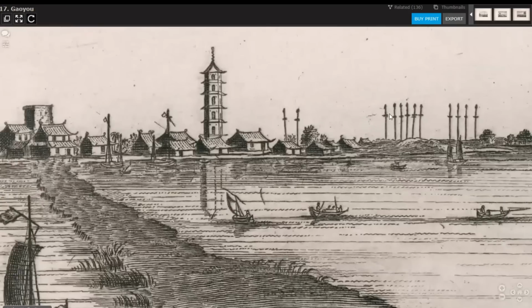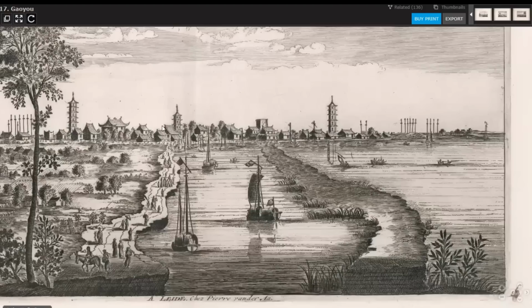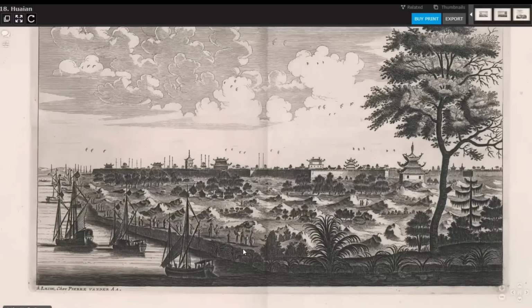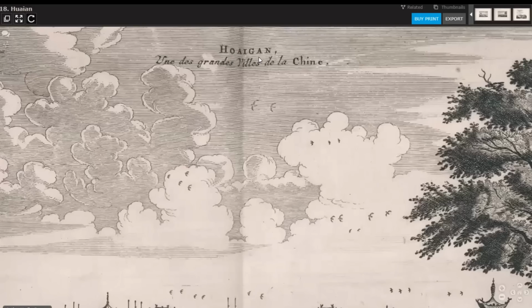So here's some masts here. They could be, not sure. But I mean, this same thing, right? This high tech in the background and low tech in the foreground. And one more. Now this is Huan or Huane.